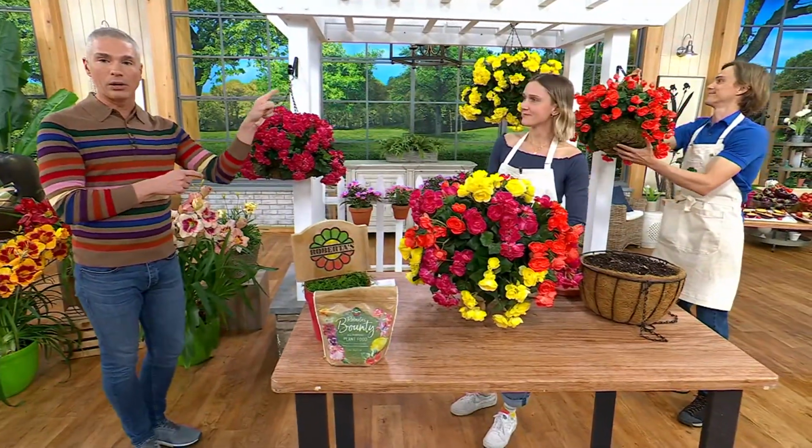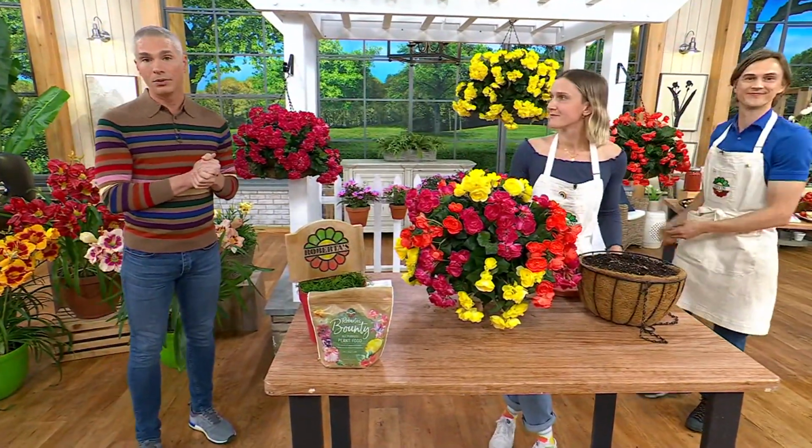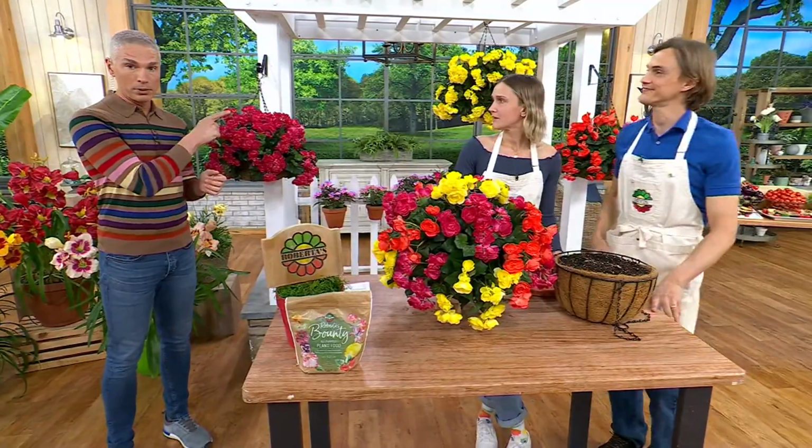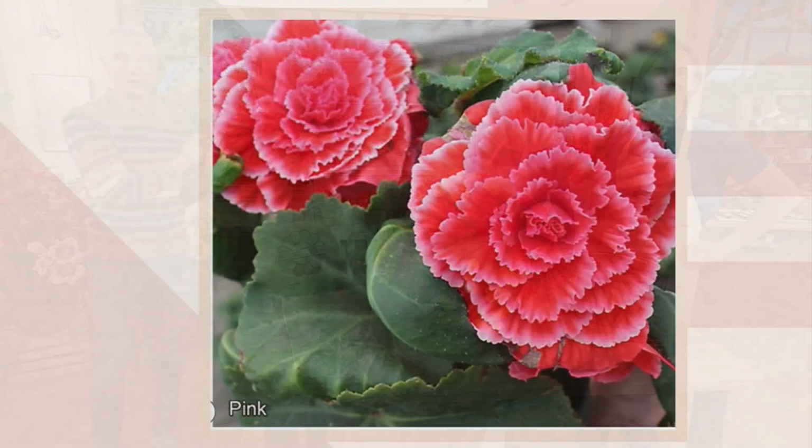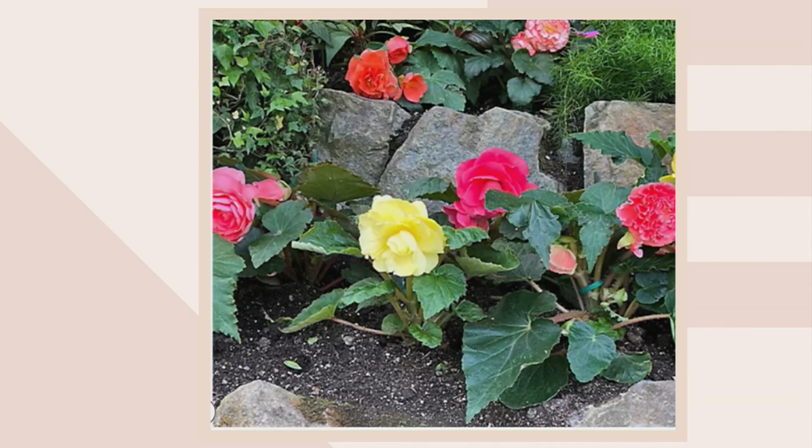Now, if you want the yellow, we have 2,100 remaining. That's our most popular option. We have the pink as well, and you're going to see an image of that in just a second on the screen. And all of these, so listen, begonias I've always thought of as a beautiful plant, right? But when I see these, these are majestic. These have so much more oomph to them.